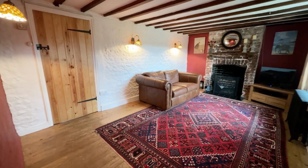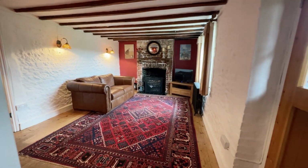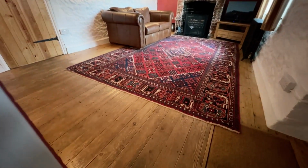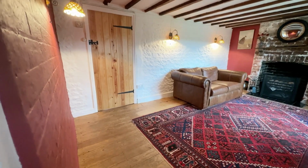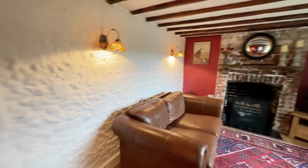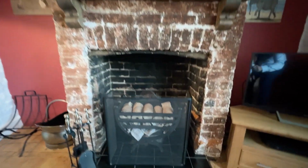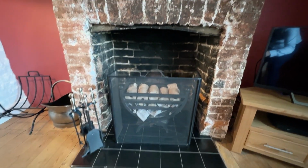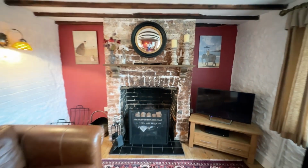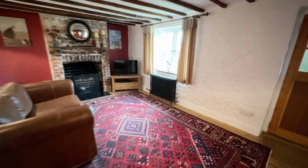So, the main front reception, typical of its age, all exposed brick walls, lovely floorboards that are down as well, again an exposed beam ceiling. There's an absolutely lovely fireplace here. There you go, cozying up on a winter's night, very nice. Just a nice inviting room.